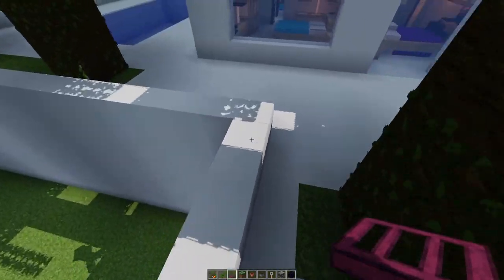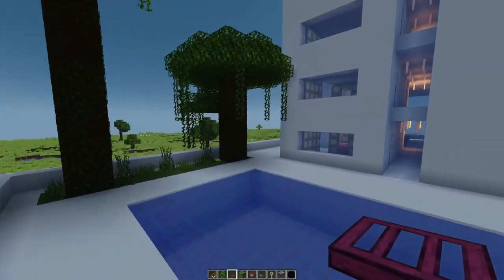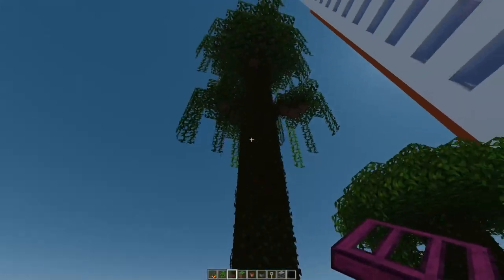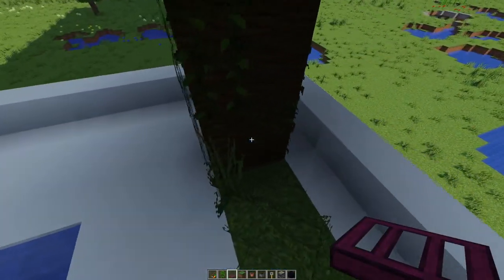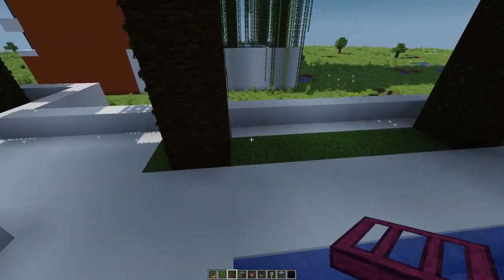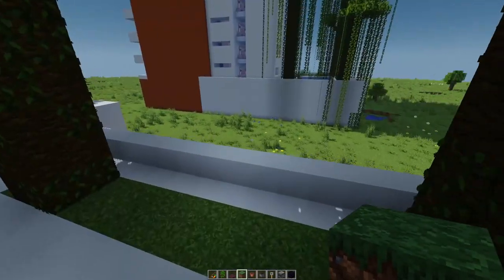So it's like a one block up little wall all the way around, all the way over to there. And then along here, what you're going to do is put in some jungle trees. All I did was put in four saplings and then bone meal them there and there. And then I did a little bone meal on this grass to make it look like something was actually there. I forgot to bone meal the grass there, but you get the idea.